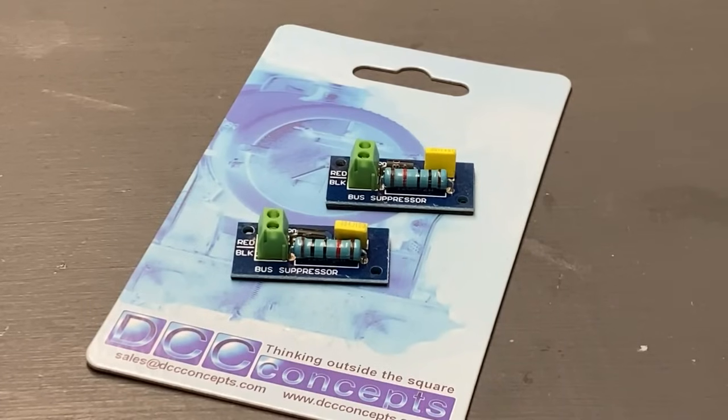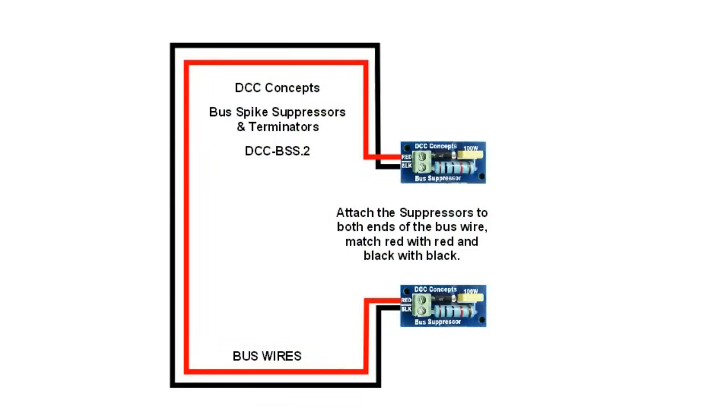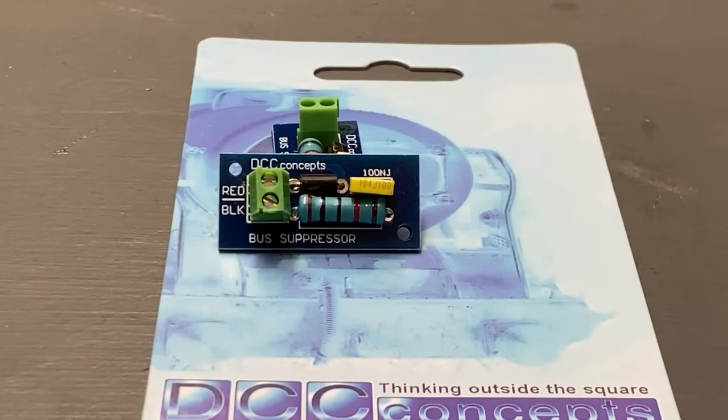You know, for a few quid, these were under a tenner, you'd be as well putting these on your bus wire and giving that added protection, that insurance policy. The ones in front of you now are the latest versions of the DCC suppressors from DCC Concepts. I've got an earlier version on my layout just now, which basically consists of two very thin wires and a small circuit board, and I just wire one of them into each end of the bus wire. The diagram on the screen now will show you how simple it all is to wire up into your existing layout. It takes a matter of minutes, and as I said in my last clip, it's well worth the cost.